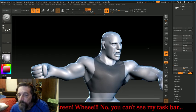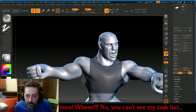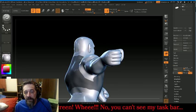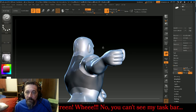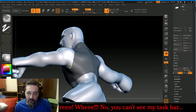No. Because we need to have more down here. It's too wide on the left side and not wide enough on the right. There we go. Let's check the back. Okay, we need to kind of cut in on the back.